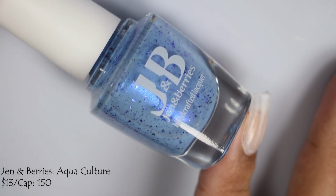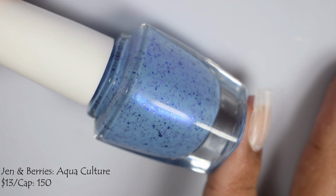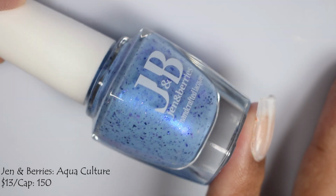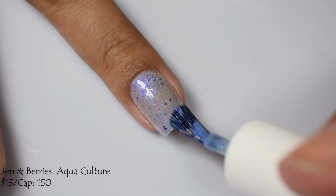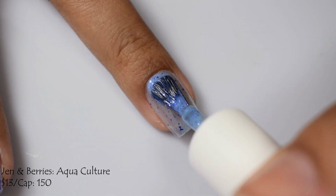And Gin and Berries brings us Aqua Culture. This is a light blue creme base with aqua to purple to pink shifty shimmer and a mix of purple and violet metallic flakes. This one's $13 with a cap of 150 bottles.